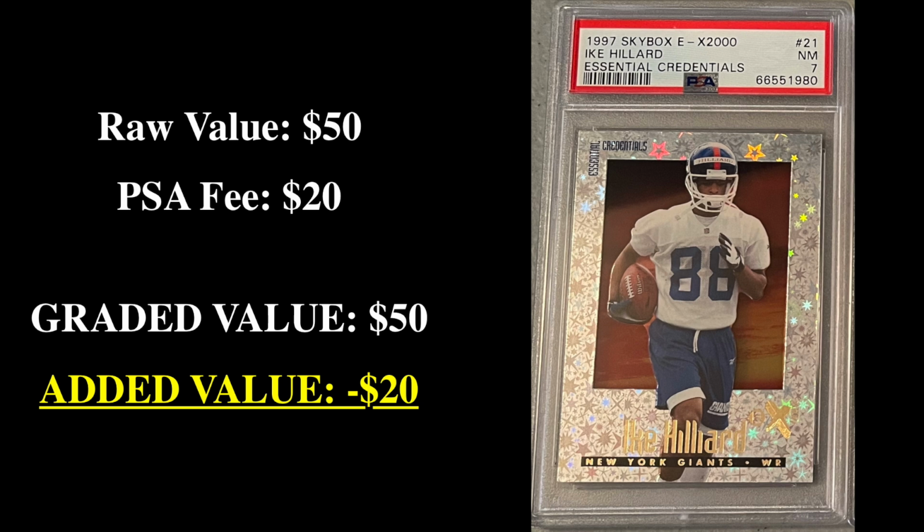The essential credentials, no surprise, were not very good. A lot of these numbers are estimated because these are very rare cards, so it's tough to say what they would sell for. But raw, it sells for about $50. I'm going to assume in the PSA 7 it's also going to sell for about $50. So that's a $20 loss. Basically, spent the grading fee for nothing.